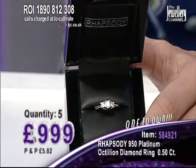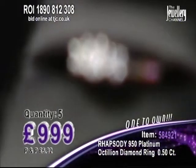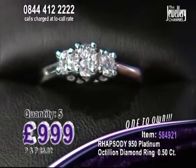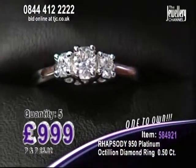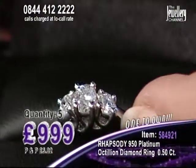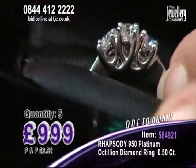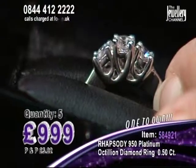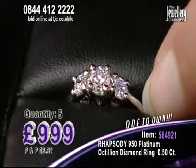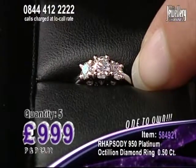It's underneath £1,000 for Rhapsody. Bear in mind, this is 3 figures for platinum, 95% platinum. Octillion cut stones, 0.5 carat in just the 3 of them. And all of those stones, colorless. F minimum color, VS in clarity. And let me just show you the setting. That setting there is unique to Rhapsody. You will not find that exact setting in Ileana, in New York, or in our classic range. That is it. Rhapsody, you will have exclusivity. You will have finery, and you will have some of the most amazing stones and settings.